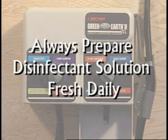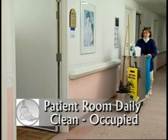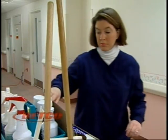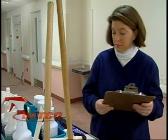Always prepare disinfectant solutions fresh daily in order to ensure their effectiveness. When cleaning an occupied patient room, never push your cleaning cart into the room. Take only the supplies and equipment needed for the task.